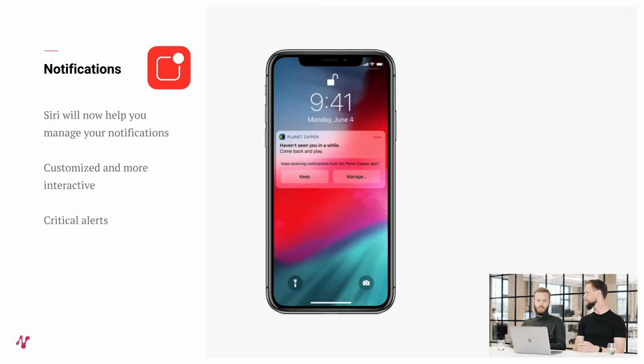You can also have more interactive controls, buttons, switches, and so on. And images, you can make it look very much custom to the app. Right. And last but not least, there was an interesting announcement. I guess it's a new notification type. So it's a critical notification, a critical alert.